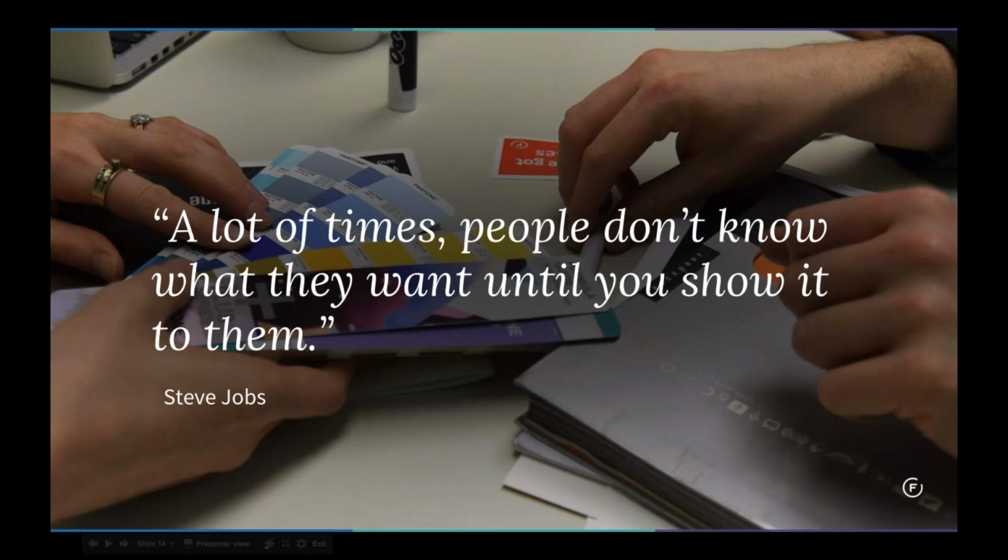And the thing that's tempting with surveys, and I see this a lot, is there's a tendency for us to want to say, okay, what should we build? Or which feature will you use if we add it? Or what are the features you like the most? I like this quote from Steve Jobs. He says, a lot of times people don't know what they want until you show it to them. And I've definitely experienced this. It's been a big lesson learned.